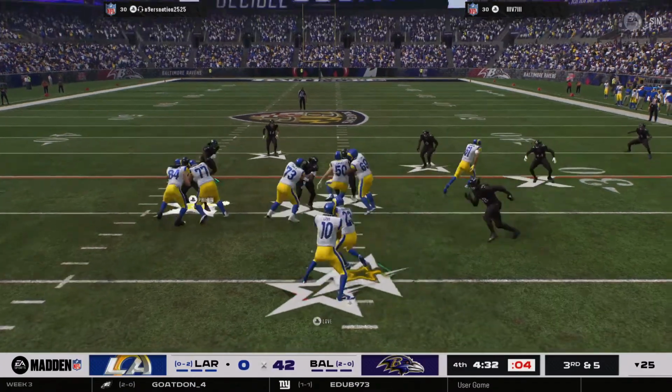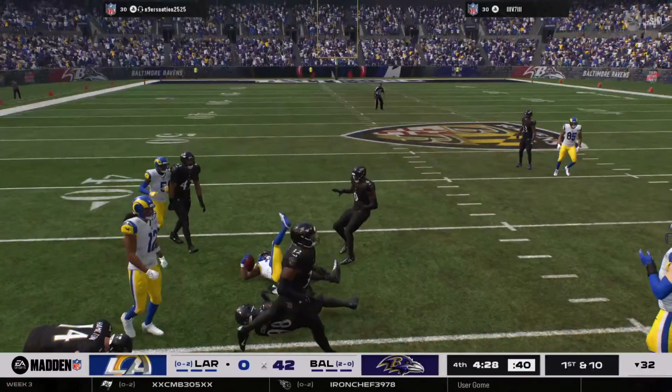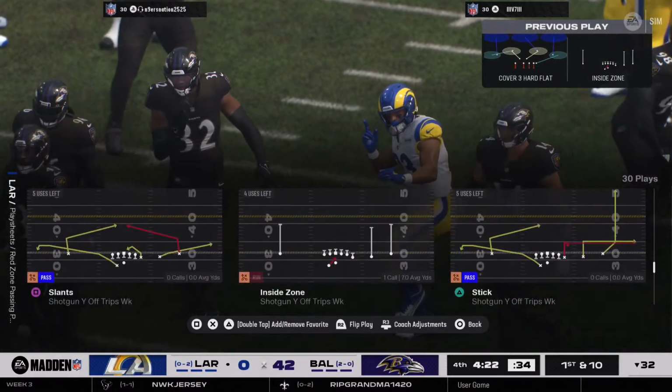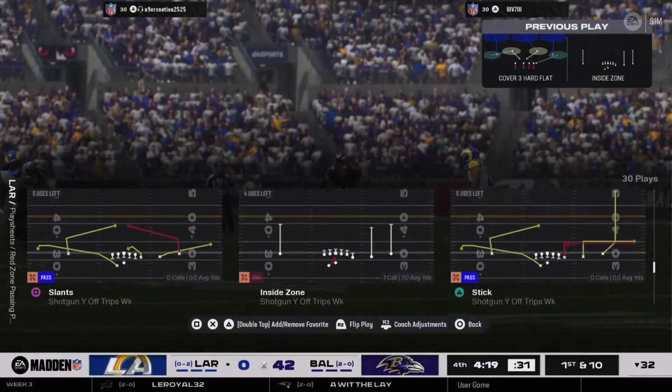Set, hut. They stay on the ground with Williams. Keeps away from one, and he'll go down after fighting his way to the 32. 7 yards on that pickup, and the Rams have the 1st down. Ask for a little bit more on that one.